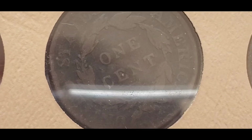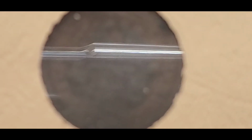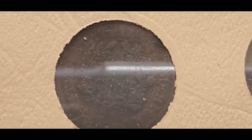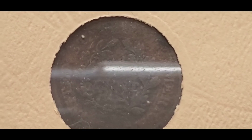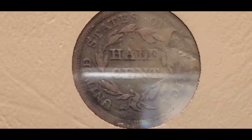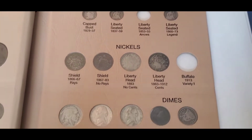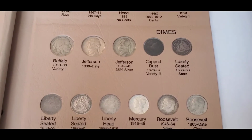The other one, and the braided hair. Then there's the draped bust of the half cent, classic head, and braided hair. This is my favorite page, the half dimes, nickels, and dimes.